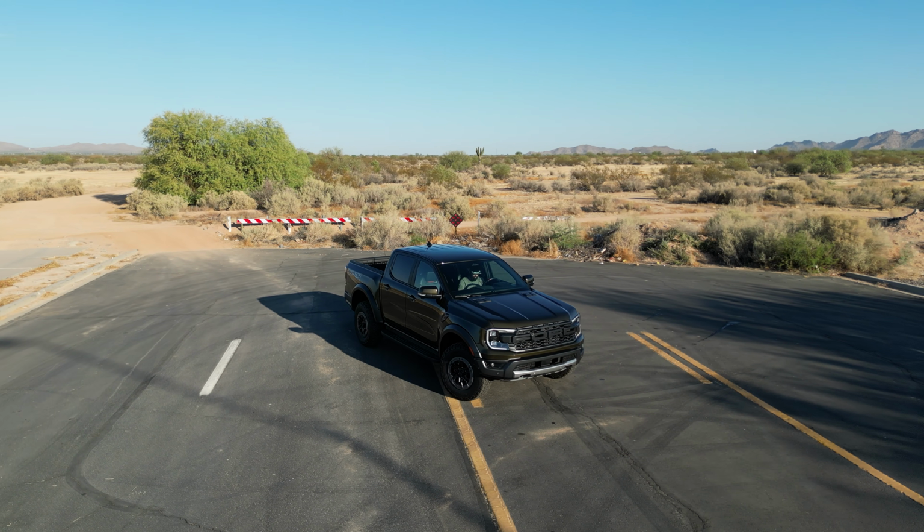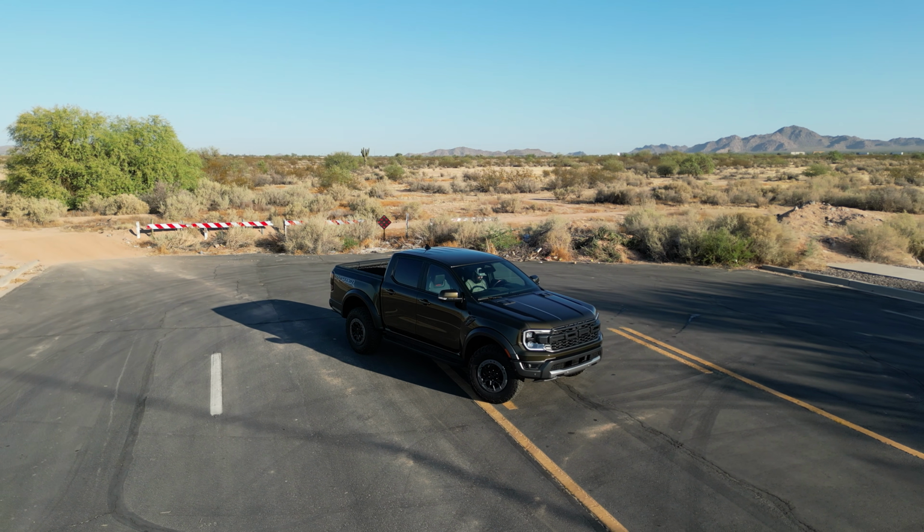My name is AJ, and we are back again this week with the 2024 Ford Ranger Raptor. Not the full review. Full review is linked down below. This is just going to be 5 things to love, 5 things to improve.